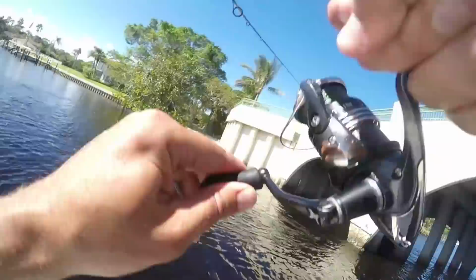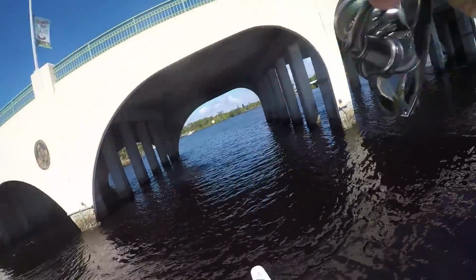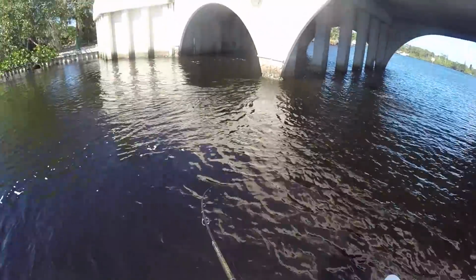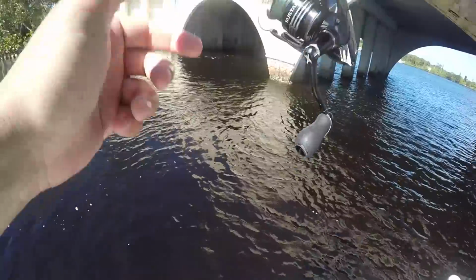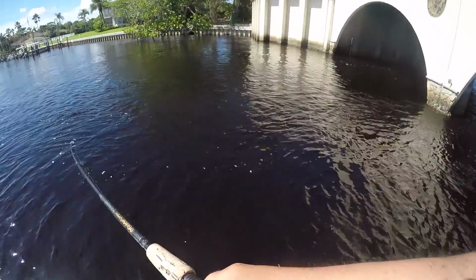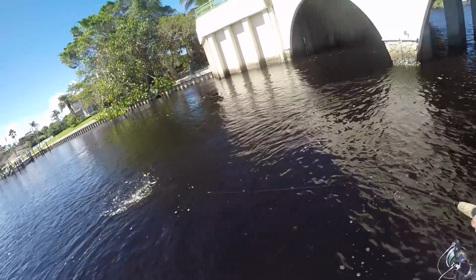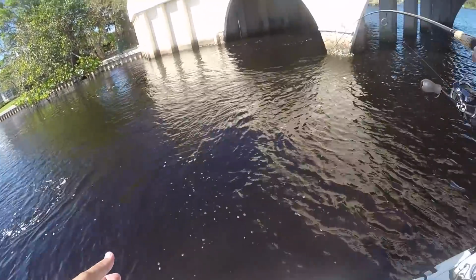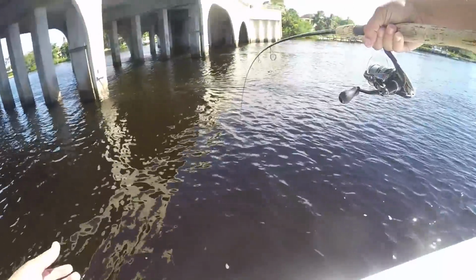Ooh, I just got one. There we go. Figured something out here. This is a snook, I believe, right? Yeah, it's a little snook. Hey, buddy. Getting some acrobatics for us. Alright. Finally got into some fish today. Took me about 6 hours, but here they are.